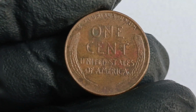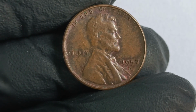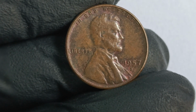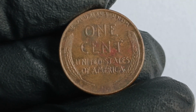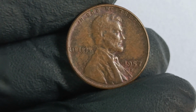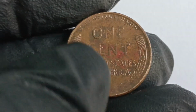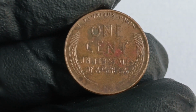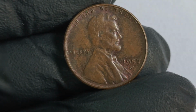Another type of 1957 error that has thrilled collectors for decades is the repunched mint mark, or RPM. During this era, mint marks were hand-punched into each working die, and sometimes the first impression was slightly misaligned, leading the engraver to punch the D again in a corrected position. The result is a small but distinct doubling of the mint mark, which can appear as a shadow D beneath or beside the primary one. Some of these repunched D varieties are subtle, requiring magnification to detect, but others are so bold they can be seen with the naked eye, and those are especially coveted by collectors.